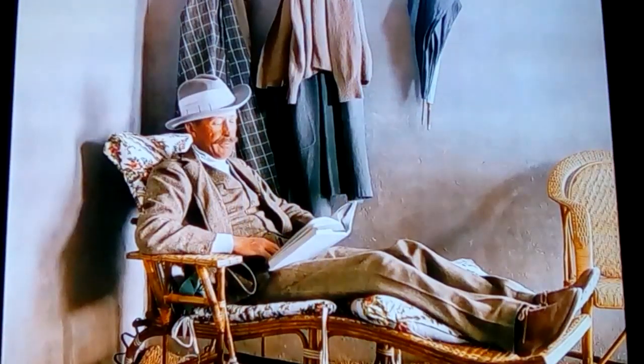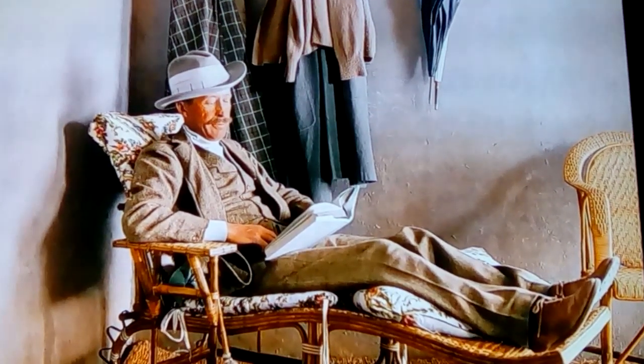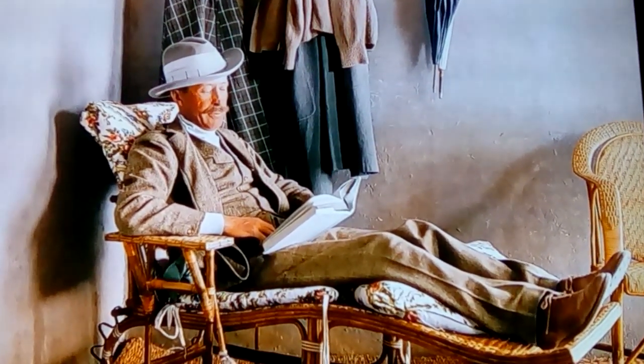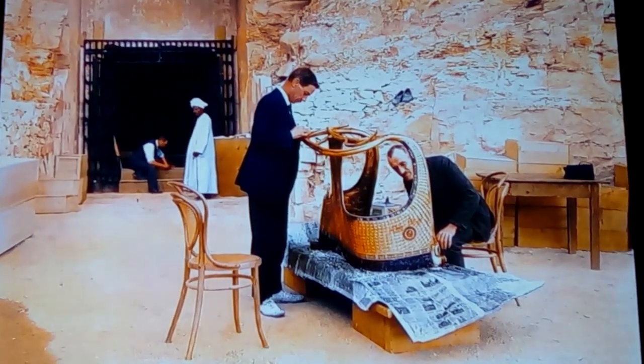It's just not going to be on exhibit. There's a picture. Lord knows what he's reading right there. Probably something totally off, like Mark Twain.